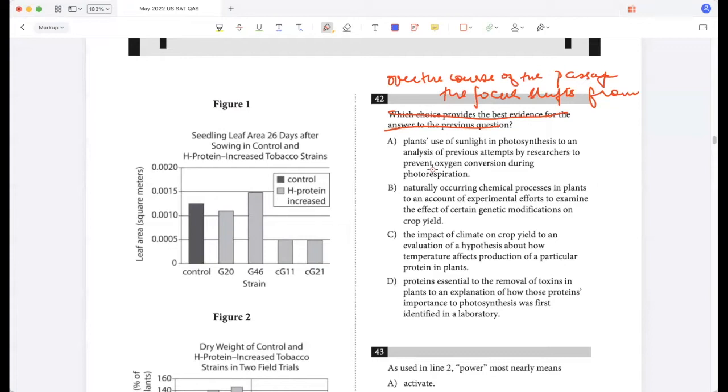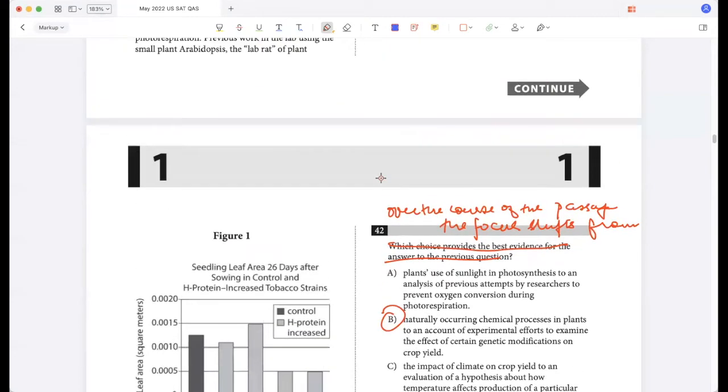Proteins essential to the removal of toxins in plants, to an explanation of how those proteins important to photosynthesis were first identified in a laboratory. So here the answer is B. We are talking about these naturally occurring chemical processes, right?